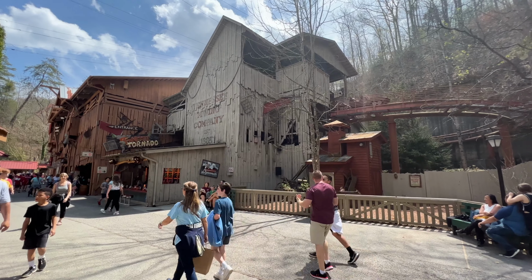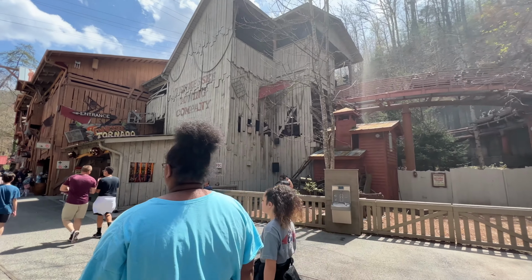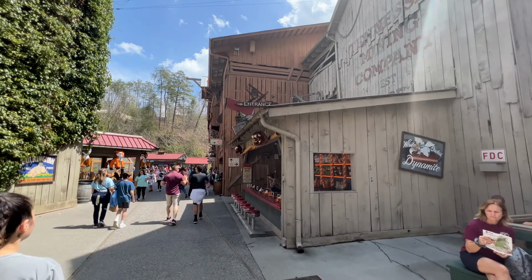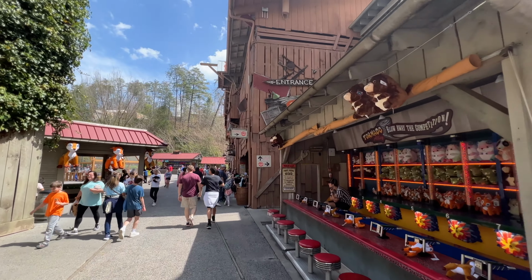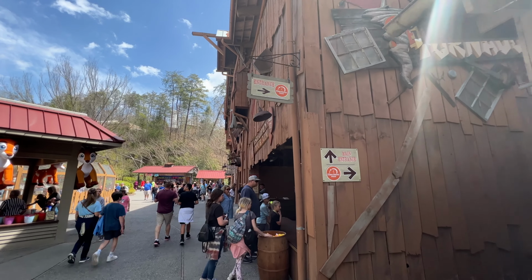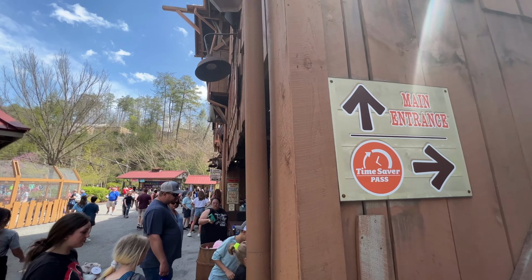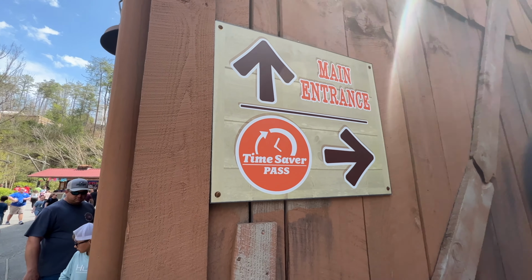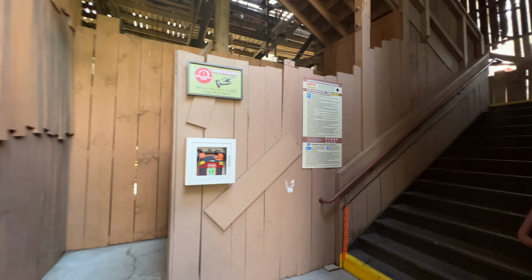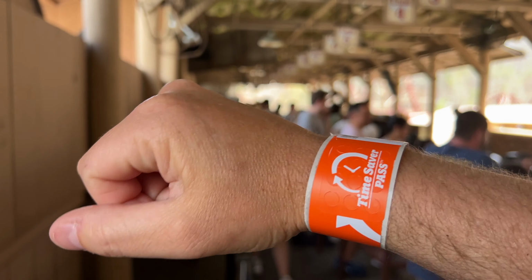Again, here's another example of the TimeSaver logo that you'd be looking for to get on these rides. As we come up here to the Tennessee Tornado, the standard line is if you keep walking down, but right here would be an example of the TimeSaver Pass logo you're looking for, and this is the entrance you would be able to utilize if you got a TimeSaver Pass. It's a great luxury if you really want to maximize your day and get lots of rides in throughout the day with you and your party.